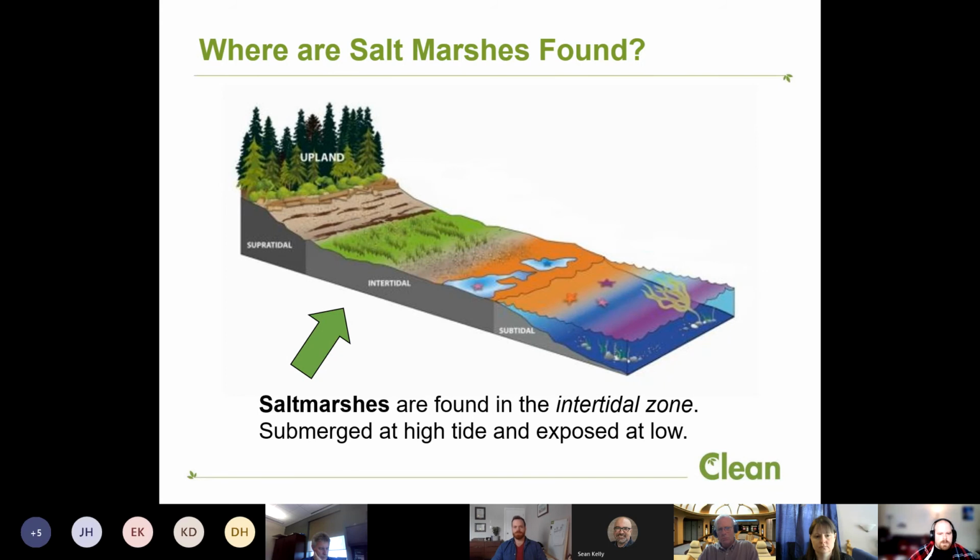If you think of the coast of the Maritimes, you probably picture sandy beaches or rocky shorelines. But included in that, most people don't think of this, are salt marshes. They're grassy, flat spaces where the tides come up and flood them every single day. In this infographic, we're looking at the intertidal zone. At low tide, the water's down here and the salt marsh is exposed to the air completely, and at high tide, that water comes up to the supratidal zone and completely floods over the surface of the intertidal zone, or the salt marsh.